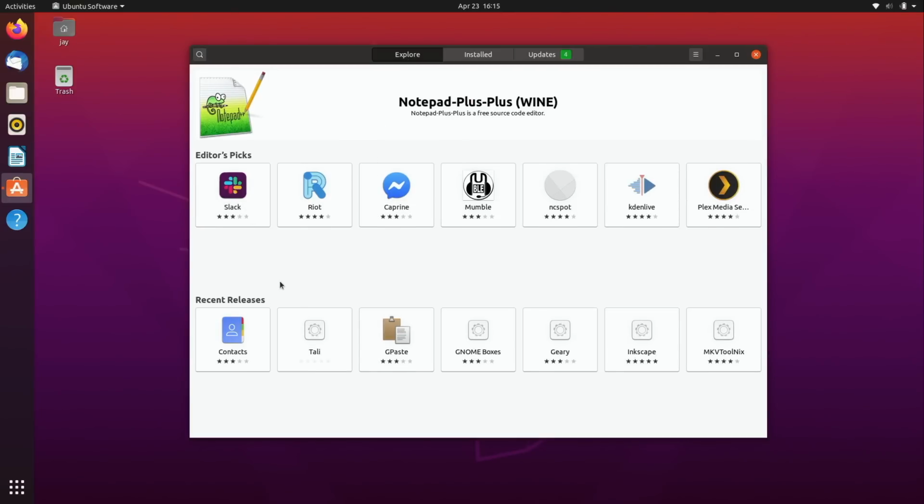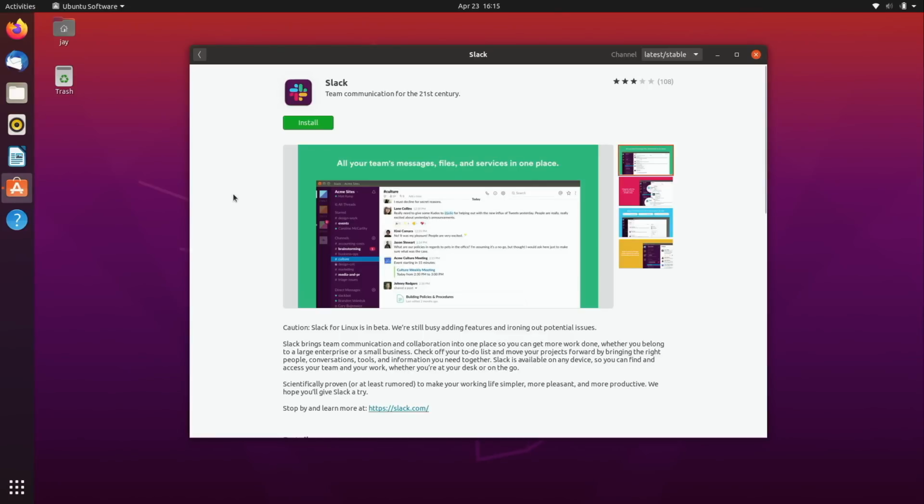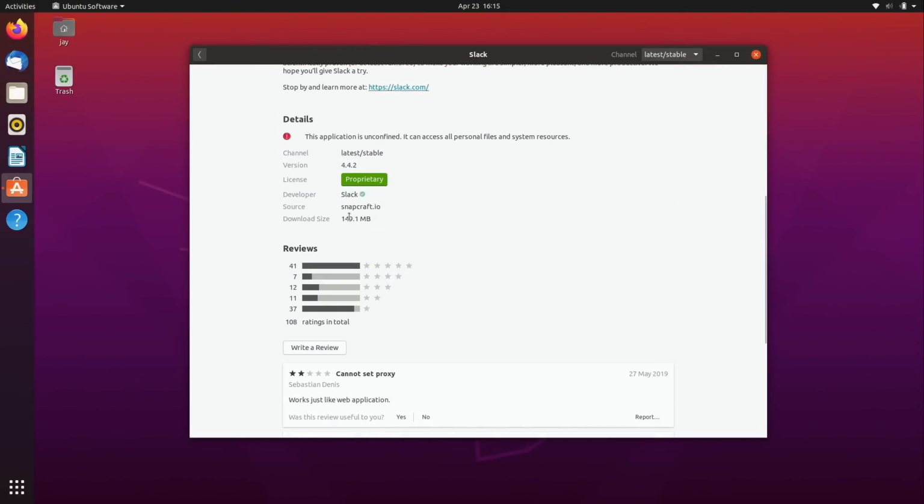Now, it's seamless because if I was to click on Slack again, if you're just glancing at this, you wouldn't know the difference. You have an install button. It's going to install an application. If you're a beginner and you just want the app installed, you probably don't care where it comes from as long as it works, as long as it's supported. That's fine. But the technical people among us are going to want to know where it comes from, and this is a snap package. Either way, the result is the same.